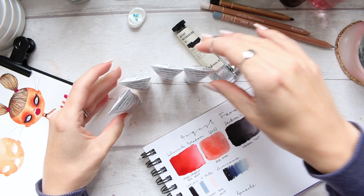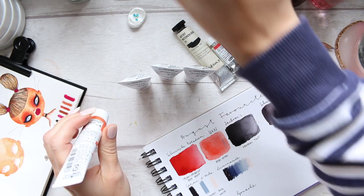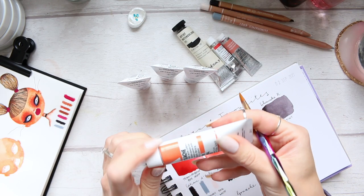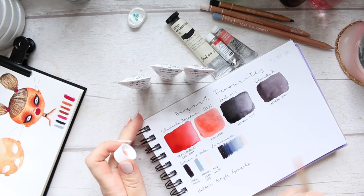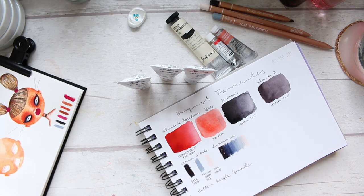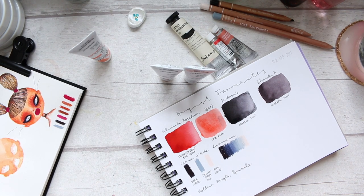Okay, so let me swatch these out for you. And I'm going to use a flat brush to do that with. I painted my nails for the first time since we came back from Virginia Water. And it's been very nice.